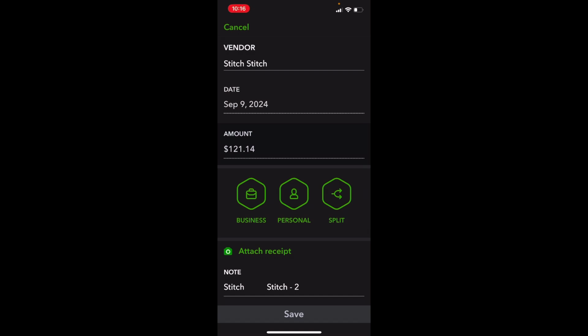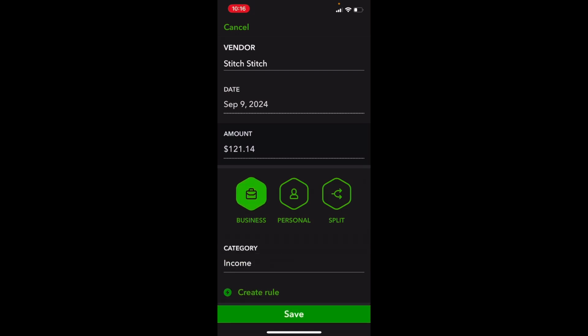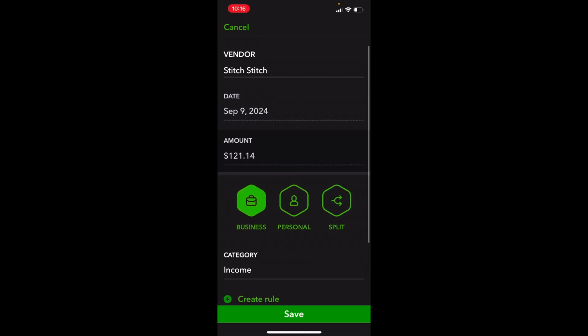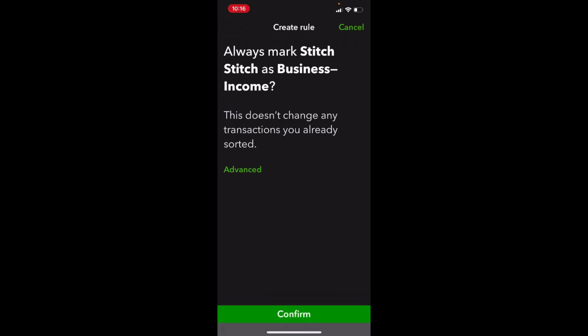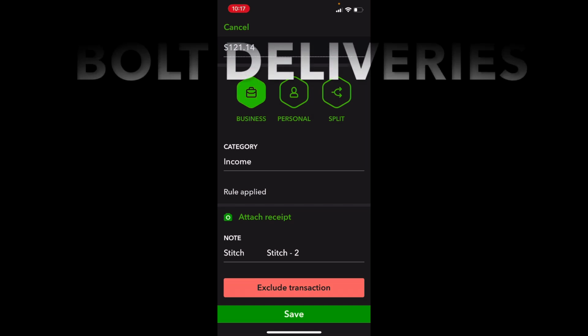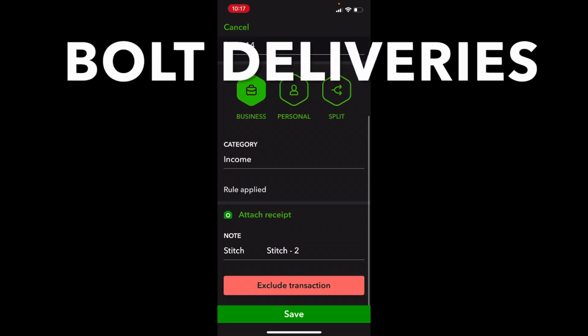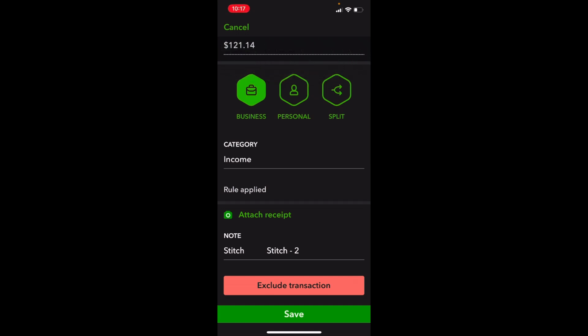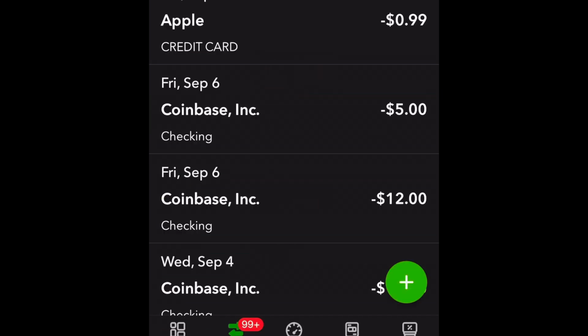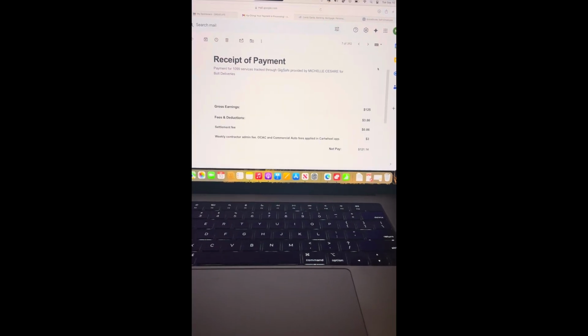So what I'm going to do is say business, it's income, then you see create a rule. Go Stitch, create a rule. Always mark Stitch as business income. Yes. Excellent. So now the next time I work for them, I don't have to worry about manually entering, oh, I received payment from Stitch. The app will be doing it for me. Note, Stitch 2. We'll leave it just like that. It did it for me. Save. Excellent. I believe I understand it better now.